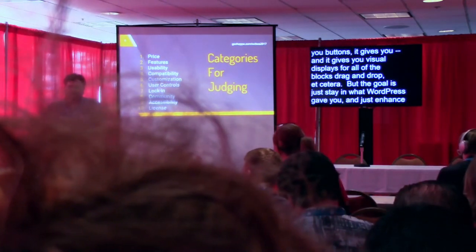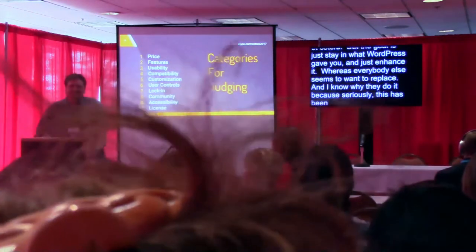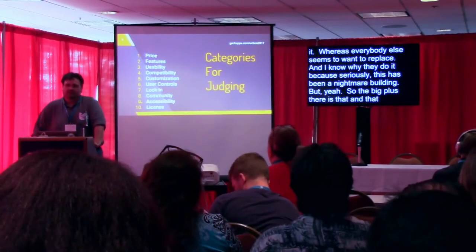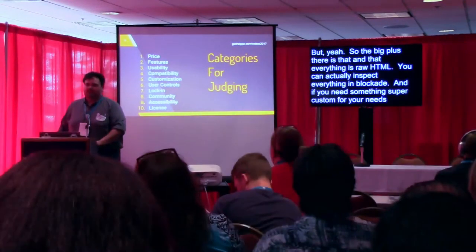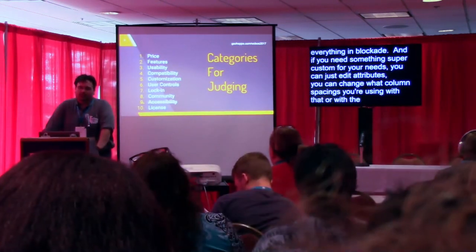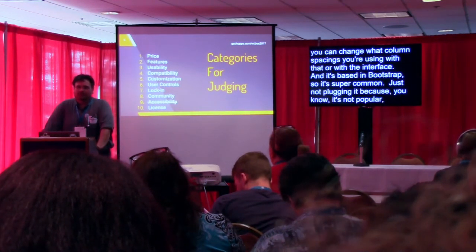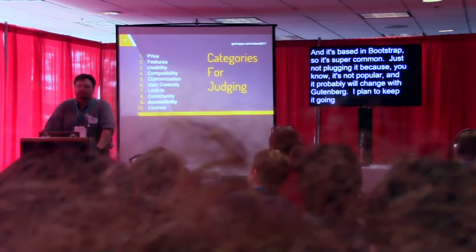Whereas everybody else seems to want to replace, and I know why they do it, because seriously, this has been a nightmare building. So the big plus there is that everything's raw HTML. You can actually inspect anything in Blockade, and if you need something super custom for your needs, you can just edit attributes. You can change what column spacings you're using with that or with the interface, and it's based in Bootstrap, so it's super common. I'm just not plugging it because it's not popular, and it probably will change with Gutenberg. I plan to keep it going, but it's going to need to match content blocks, which are a very different answer.